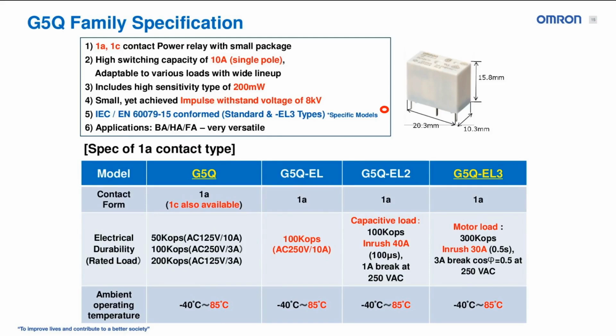Now down here, again, I've highlighted in yellow what products are available for this anti-explosion rating. The G5Q standard is one form A or transfer contact one form C, so switching between modes. We have high endurance for the different ratings in the standard product.